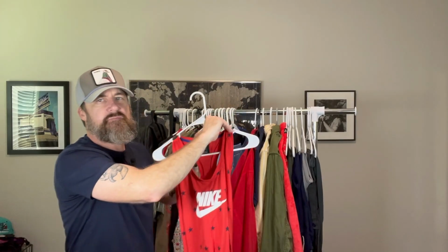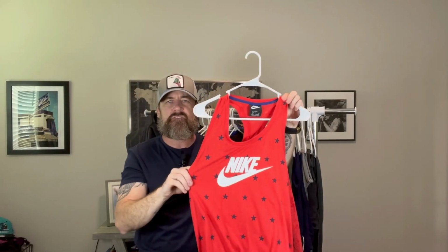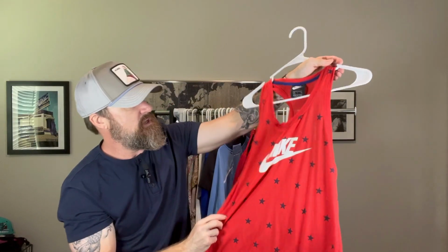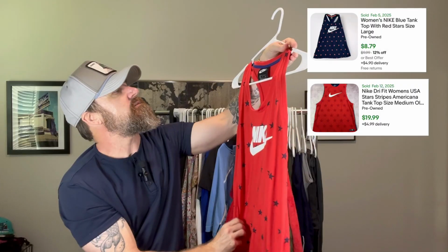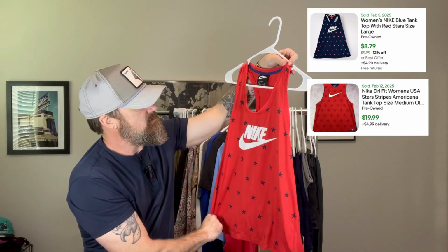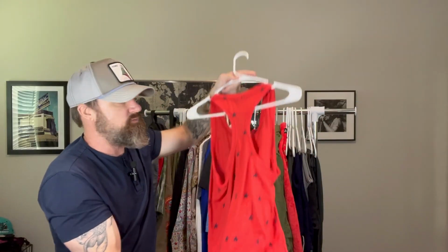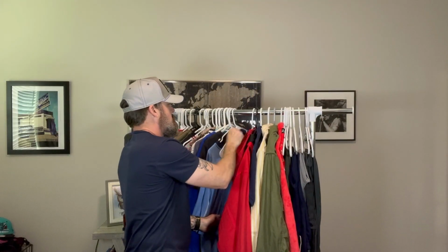4th of July is coming up, right? Summer's just kicking off. How about a Nike racer back, is what this kind of tank top is called for women. Red Nike with stripes all over it. I mean, not stripes, stars. Come on, Chris. Stars. And will it sell for a ton? Probably not, but it will sell quick. 4th of July, summertime's coming up. Perfect timing. Very cheap. Weighs literally nothing.